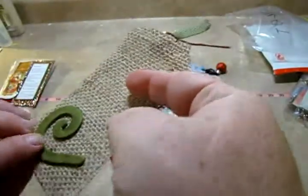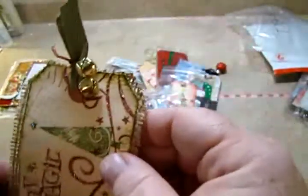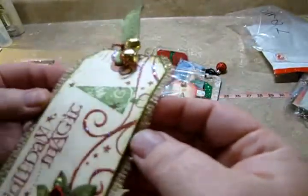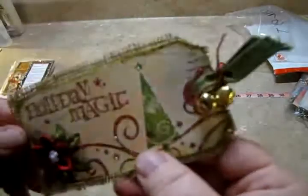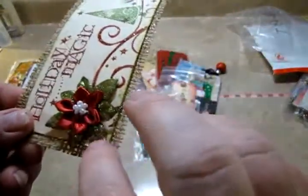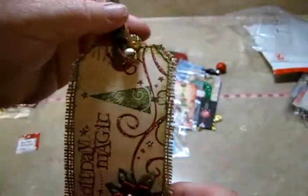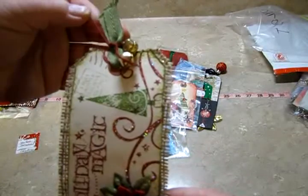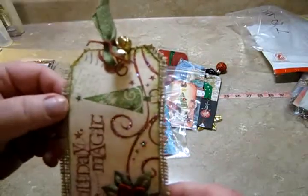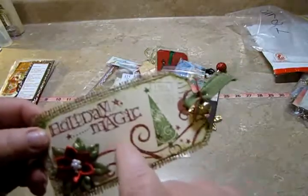And look at this. Love that. Look at the little teeny, teeny bells. And this is burlap. Isn't that gorgeous? And it's real sparkly. Holiday Magic. And she's got a beautiful flower down here, and the ribbon up here with, looks like a little bit of jute. And she stamped Holiday Magic. And there's glitter here.